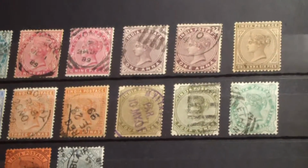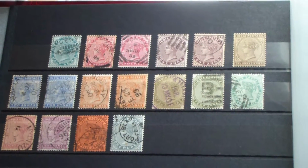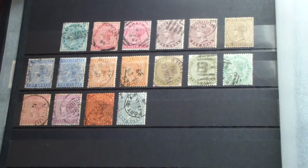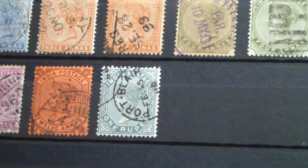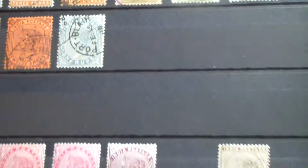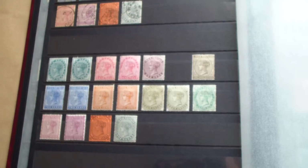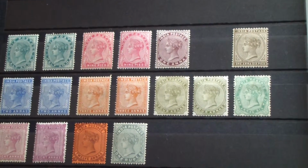Okay, here is the common series. I think it was, I don't remember, 1875 or something. This is a used set. There's a beautiful cancellation of Port Blair on the ₹1 stamp, and here is the mint version of the same series. The whole set, the mint set, should sell for $100 or something.